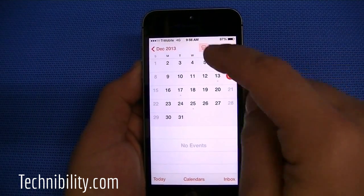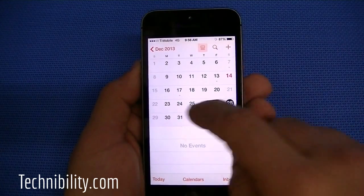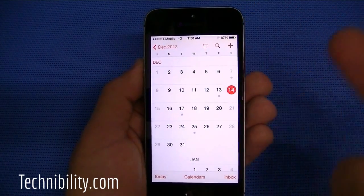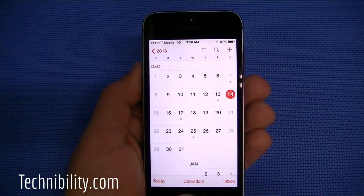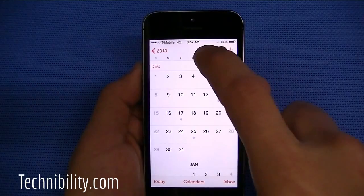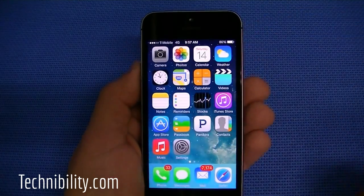Okay, now there's a few things different with the apps as well. You can see now calendar, it's the same minimal calendar. You have the search feature, obviously you have the add feature, add an event. Okay, you can see now it'll give me my date by clicking that button right there on the top left hand side. Okay, it's that little box with two lines under it.